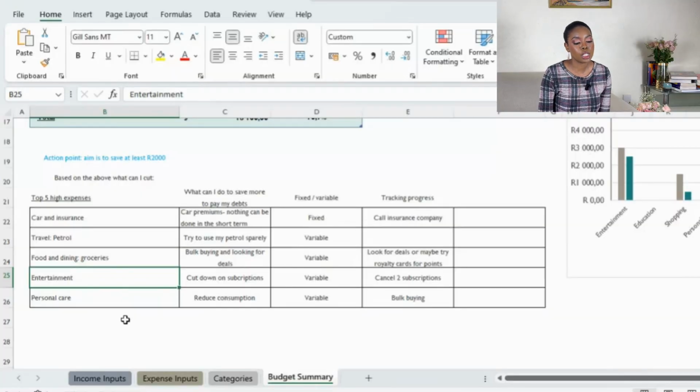Personal care, here I can possibly also bulk buy some of my items, maybe buy now and use for the next 2 months, or just reduce consumption on certain things. But it's a variable cost. I think it's a variable cost, but unless you're excessive, then you have to reduce your consumption. If you're not excessive, I suppose bulk buying is cheaper. If there are deals like buy 2 and get the third one for free, then something like that would help.